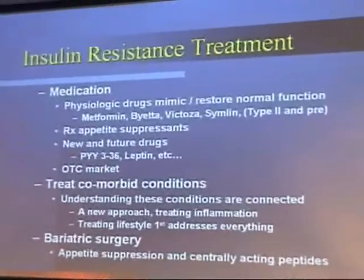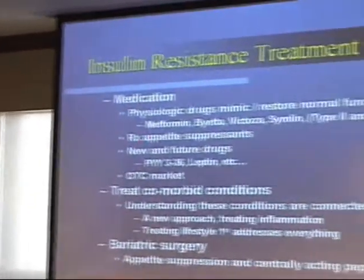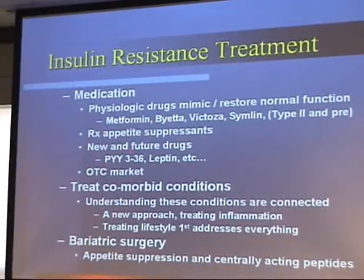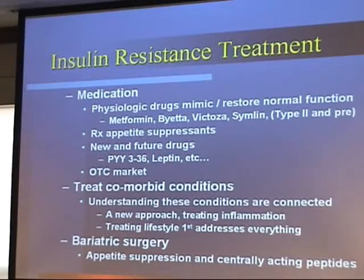Metformin's an older drug that we've used in diabetics that has a slight effect on weight loss. There are, of course, the appetite suppressants, but that's not the primary focus of what we do here. And then there's the future, and that holds a lot of promise. There's the over-the-counter market, and just to say, there may be some good and definitely some bad things there.